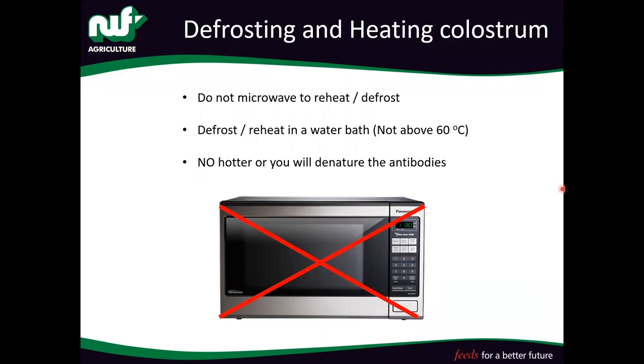For example, a parlour boiler on average will be about 80 degrees. So if you're getting your water to thaw out your colostrum straight from the parlour boiler, you're potentially undoing all that good work that you've done by harvesting it prior to that.